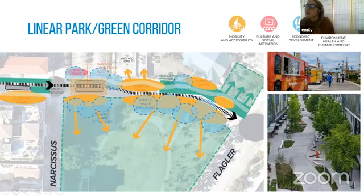This is the block of Narcissus and Flagler. As the linear park moves to the east, the land uses evolve and transform and become more active. So this is looking at a shared street concept that can activate in the same way that the park will activate. The road itself meanders down to Flagler, and there's room for food trucks and seating areas. The restaurants that exist on this block could have outdoor dining spaces and shade structures. Next slide, please.